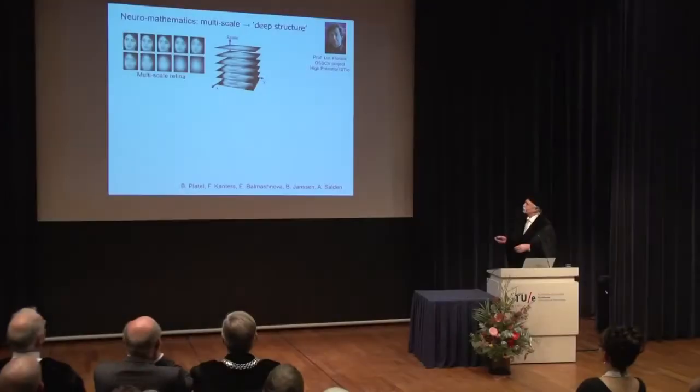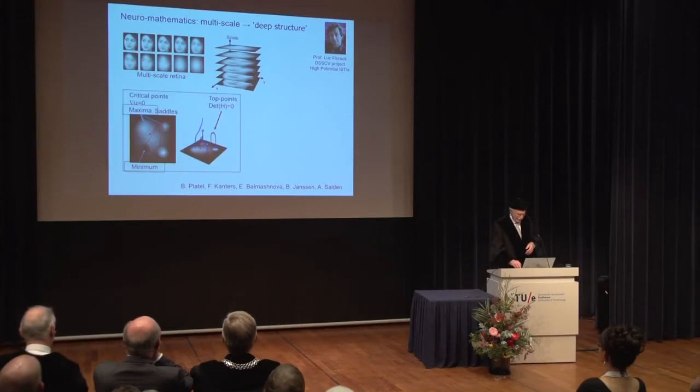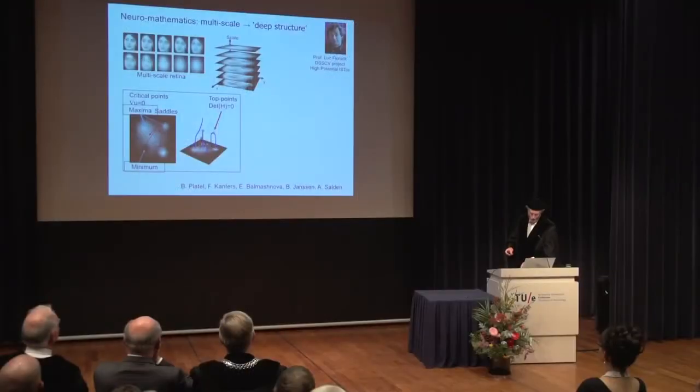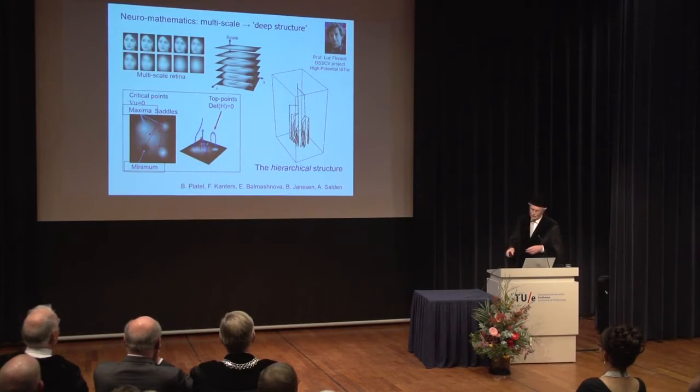So we send this stack to the brain. But if you see what happens in an image, suppose you have an image here with maxima, minima and saddle points. If you blur it, you get less and less of those, and if you blur completely, you have only one maximum left. It turns out that maxima get together and melt together in a kind of top point. But these top points give something very special. They give a tree structure of your image. So you get the hierarchical decomposition of your image actually for free.